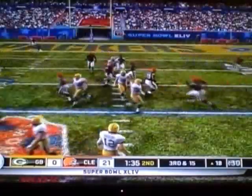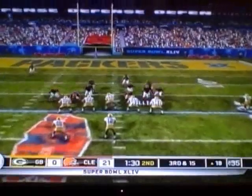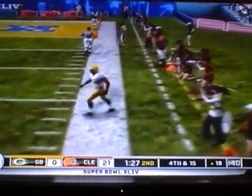He didn't get back to the ball. You got to give the defense a lot of credit on that one. They made a little correction at the line of scrimmage, and they had that play pegged right from the start. Donald Lee is the intended receiver on the play.